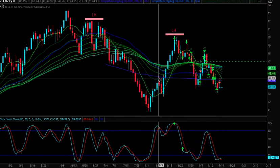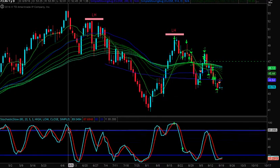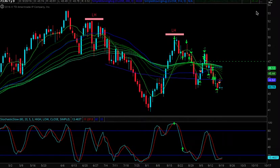This was an okay short though. You're supposed to take some risk off once it got back above that high. But that's the rhythm. From here to here, here to here. Alright guys, that's pretty good.